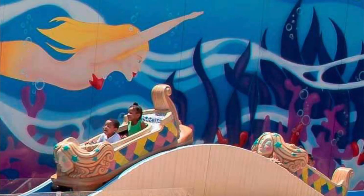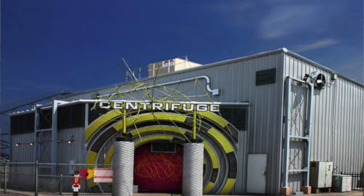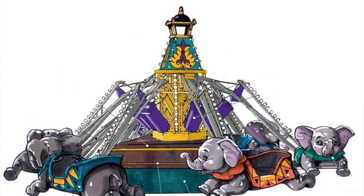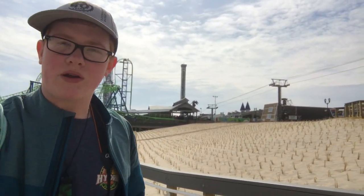There's this kitty log flume. There's also the indoor scrambler. And it's really exciting to see the pier adding new additions because, as we know, Sandy devastated all of Seaside Heights. But Casino Pier made a big comeback with this behind me, Hydrus. So in this video, we're going to be showing you the pier during the off season. Hope you guys enjoy.